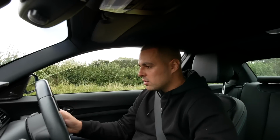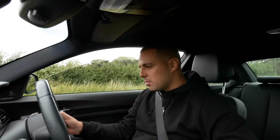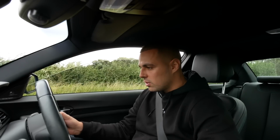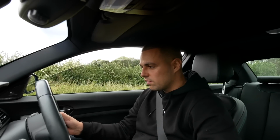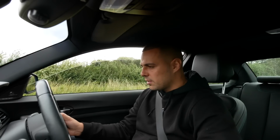So we're in Sport Plus. Might be a bit of a nightmare in Sport Plus, but we'll see how we get on. Traction control, press and hold that to turn it fully off. Is that off? Is that right? It's going to be a bit of a handful, I think.